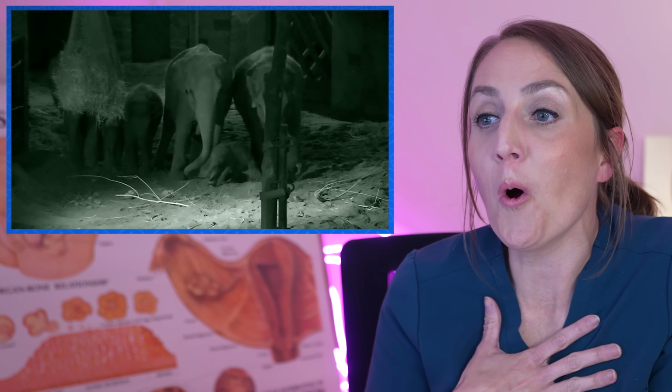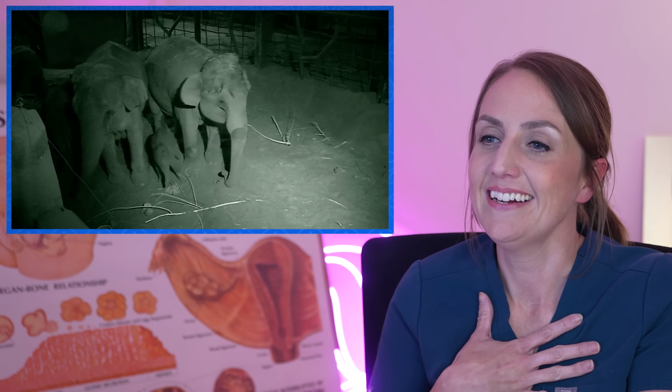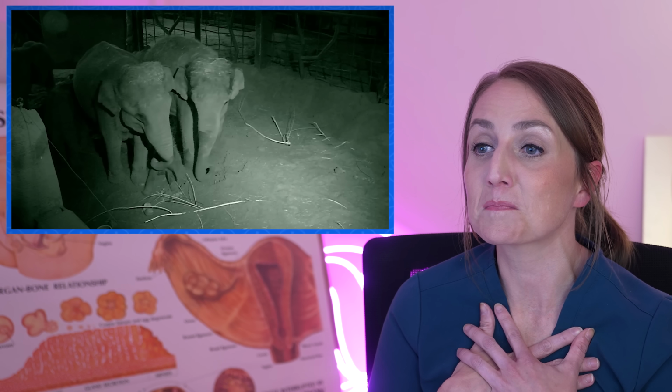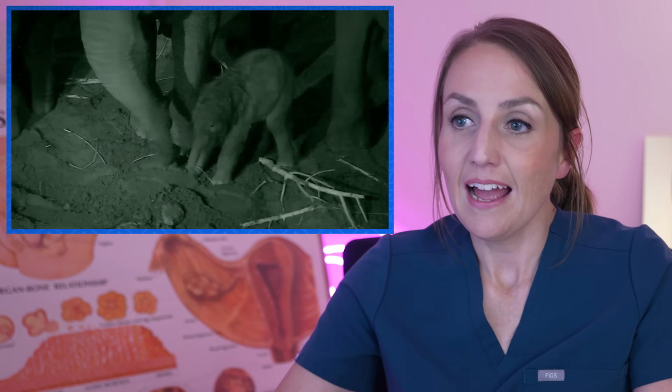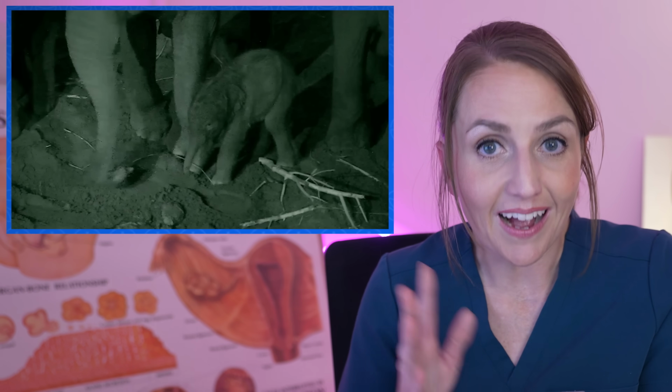For Nandita. Oh, it's so cute. Oh my god, I'm gonna die. Oh, it's cute. Not just one baby around. And once again, it's like, I know how to walk. I look a little drunk, but I know how to walk.